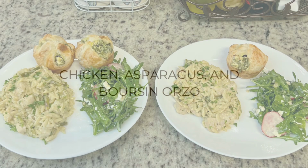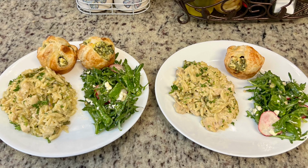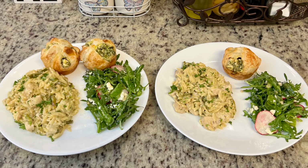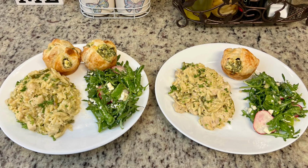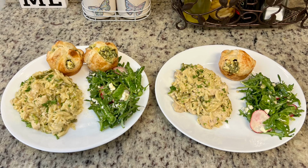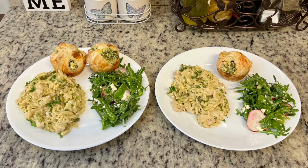For dinner the next night, I made a chicken, asparagus, and Boursin orzo pasta. It's kind of a mouthful. I also made some spinach puffs, a spring salad with radishes and sugar snap peas, and then a yummy spring dessert. I will be sharing how I made these recipes in an upcoming video, so keep an eye out for that, and I'll show you how I made all these recipes. Everything was delicious.